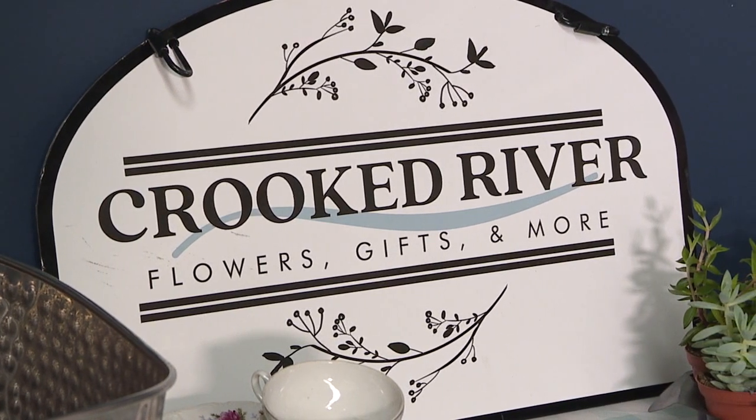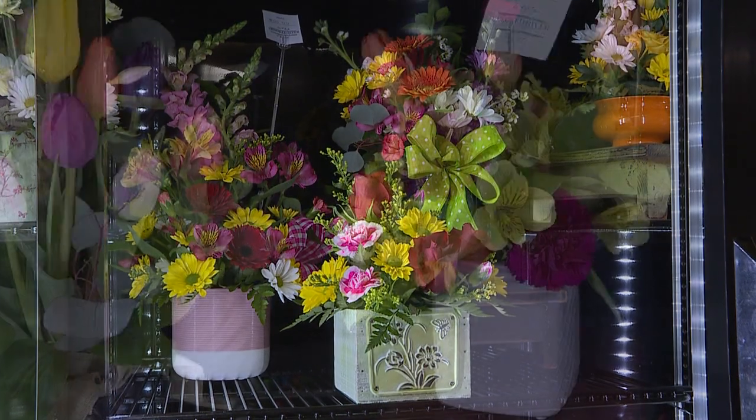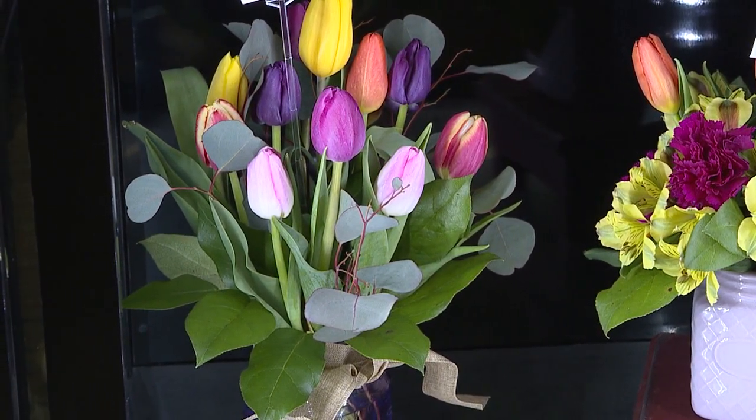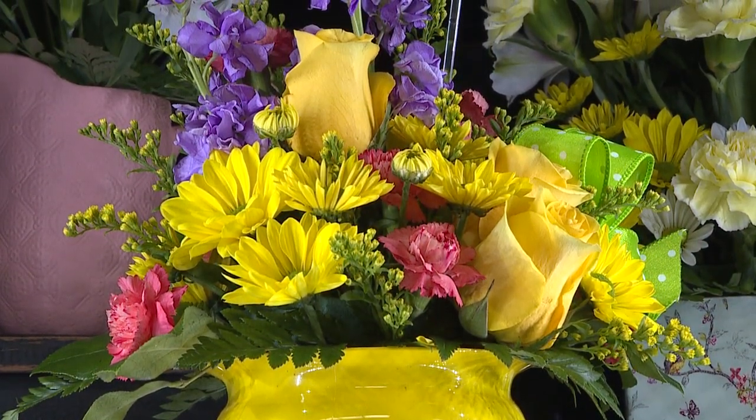Crooked River Flowers and Gifts is a florist and gift style store. We do flowers for all occasions. We can do them for everyday birthdays, anniversaries. We can also do events, weddings, showers, anything you need, we can do it for you.